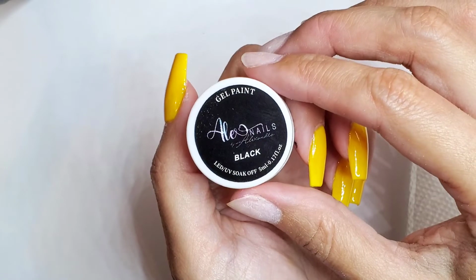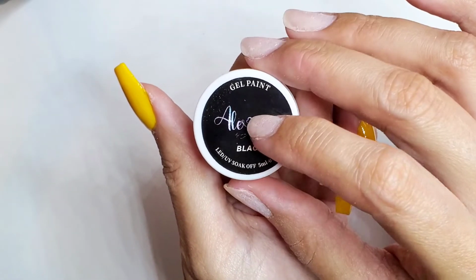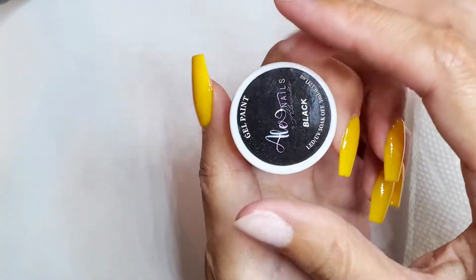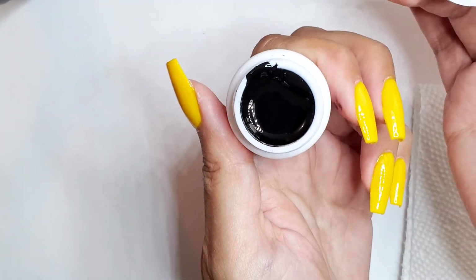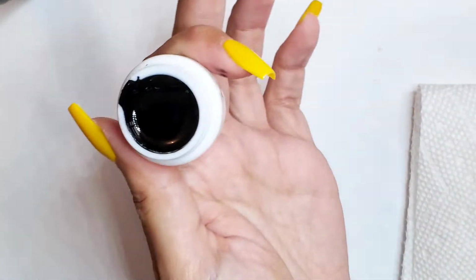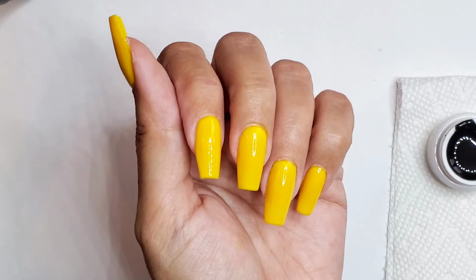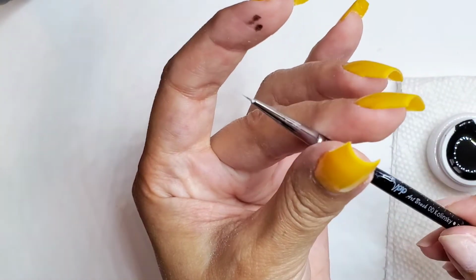I'm going to be using this gel paint from Ally Nails by Alexandra. She's on Instagram and I bought a couple of gel paints. Super affordable and very good quality. I'm going to be using this black. And I'm going to be using this tiny little brush right here.